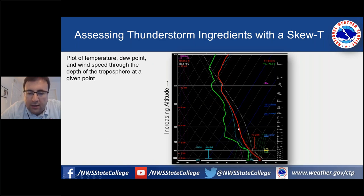And then what's plotted in the colors in the middle: the red is the temperature of the environment or the atmosphere. So you can see it decreasing. It starts at the surface at around 91 Fahrenheit, so about 30, 35 or so Celsius, and then that temperature decreases as you go higher and higher in the atmosphere. Green is the dew point, plotted again at the surface at 69 degrees Fahrenheit, and then decreasing as you go up. When the dew point is close to the temperature, when the green and red are close together, that's an area of high relative humidity. When they're farther apart, that's a dry layer, a layer of lower relative humidity, which you can see here in the mid levels.